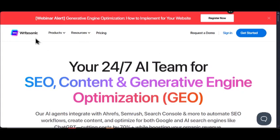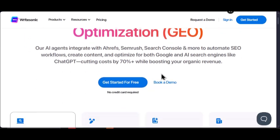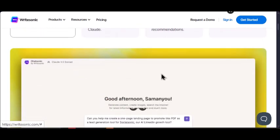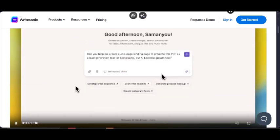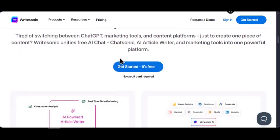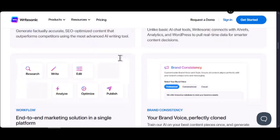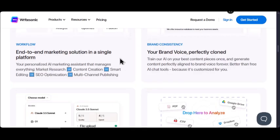Today we'll do a quick review on Writesonic. Now Writesonic claims to be a 24/7 AI team for SEO content and generative engine optimization. So it is an AI powered writing platform that offers a diverse suite of tools to streamline content creation for various needs. Its core features revolve around generating high quality, engaging and SEO friendly text efficiently.